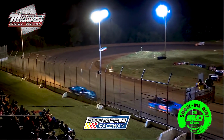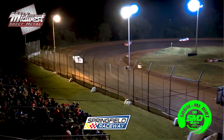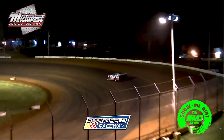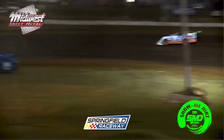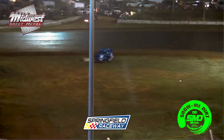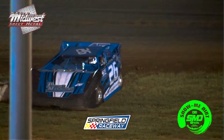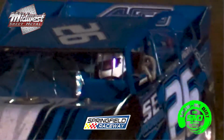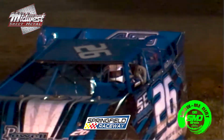As Looney doing what he's done all season long out in front, carrying that neon green Midwest sheet metal spoiler. Caution is out as the 26 is in the infield. I believe that'll be his second caution.